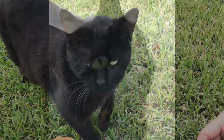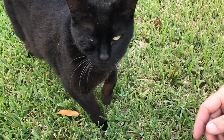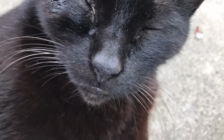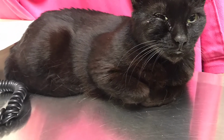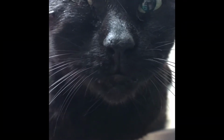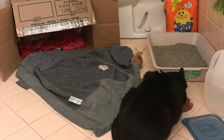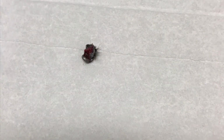And then we came home one day from school and she had a swollen eye and we weren't really sure what to do. So we thought, oh, she got in a cat fight, but we took her to the vet the next day and it turns out that if we hadn't brought her to the vet, she probably wouldn't have made it. She was shot with a BB gun in her eye.